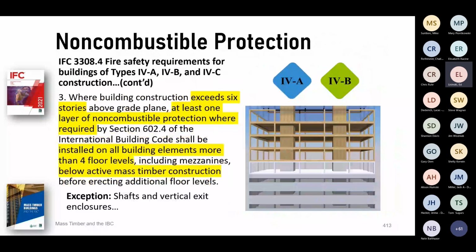But whenever you do have a CLT building that's exceeding 6 stories, you need at least 1 layer of that non-combustible protection on any building elements more than 4 levels below the active construction. So as you start going up, when you have a mass timber building that's more than 6 stories, 1, 2, 3, 4, 5, 6, 7 or 8 stories here, as you're actively working on that top level, 1, 2, 3, 4 levels below that, you need to have at least one layer of your non-combustible protection on that layer before you can move on from that layer. So you're protecting that building as you're going up.